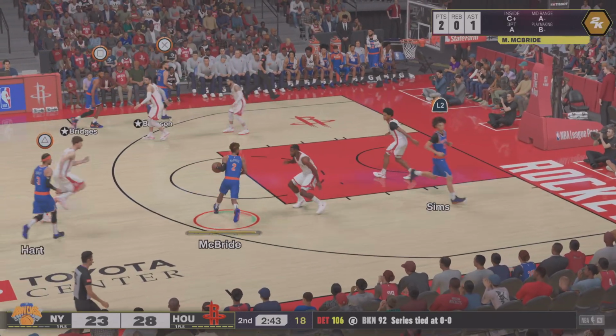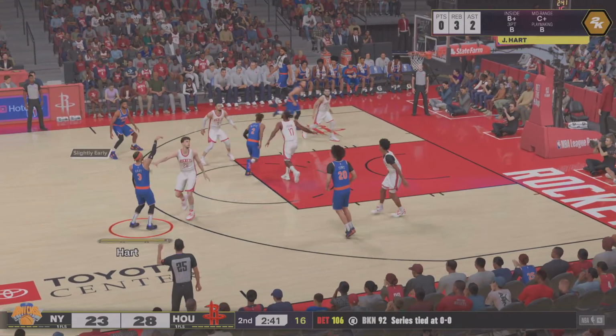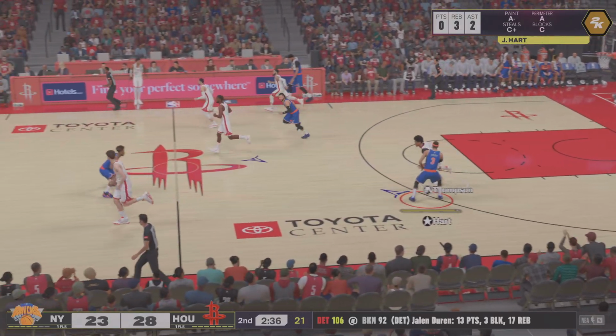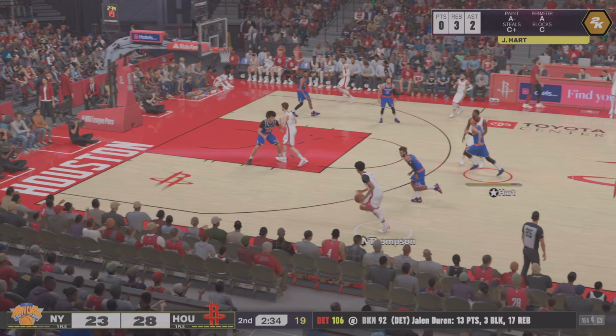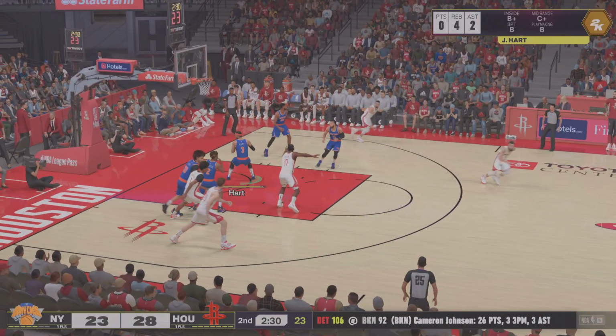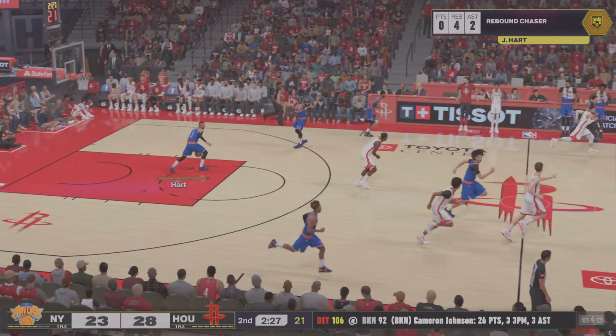McBride passes to Hart. No good with the triple. He couldn't believe how open he was. He just couldn't convert it. Here's Thompson. Rebounded by Hart. Hart's got his 4th rebound in this one.